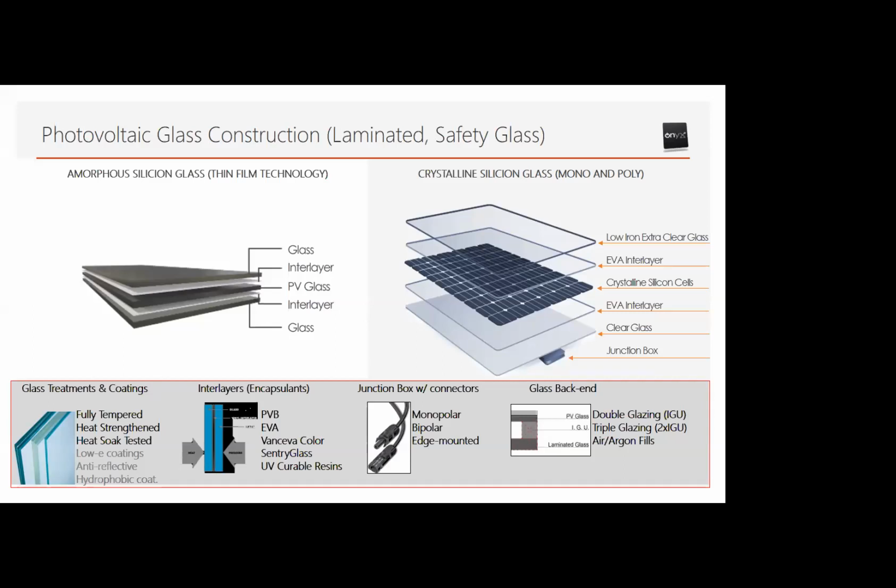As you see on the left side, we are usually going to have 3 glass layers. One is the PV glass itself, which is a float glass of 3 millimeters. And on this glass, we're going to make the deposition of the technology, of the amorphous silicon technology. So it's going to be, as I said, a float glass 3 millimeters, completely opaque.